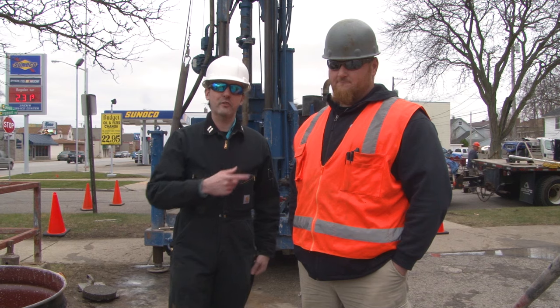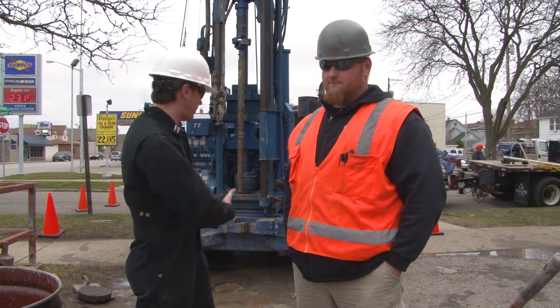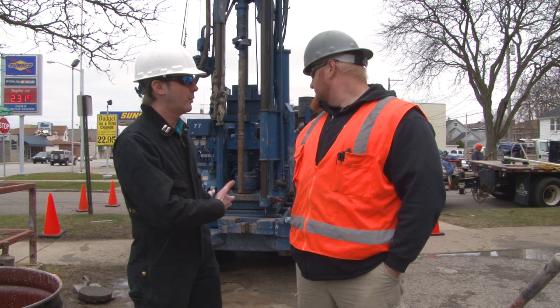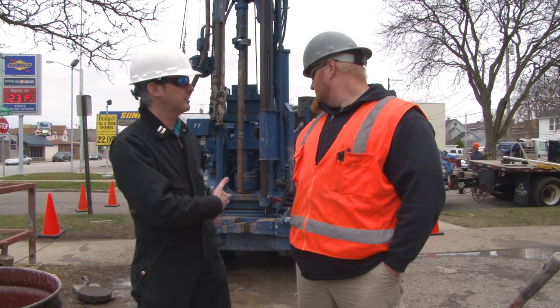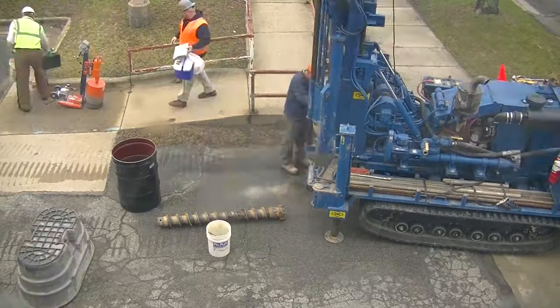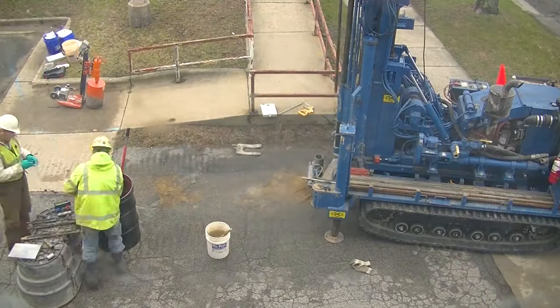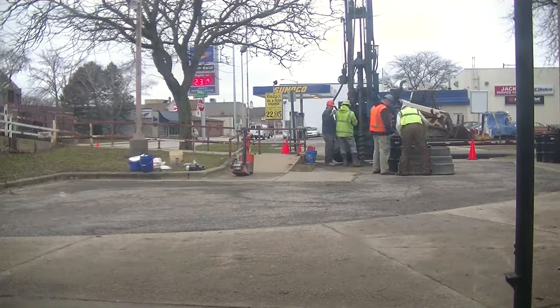Today with Josh from Soil Exploration Services, and we're doing stuff in the parking lot. What's going on? We are installing monitoring wells to monitor groundwater conditions and for delineation purposes for a gasoline spill.